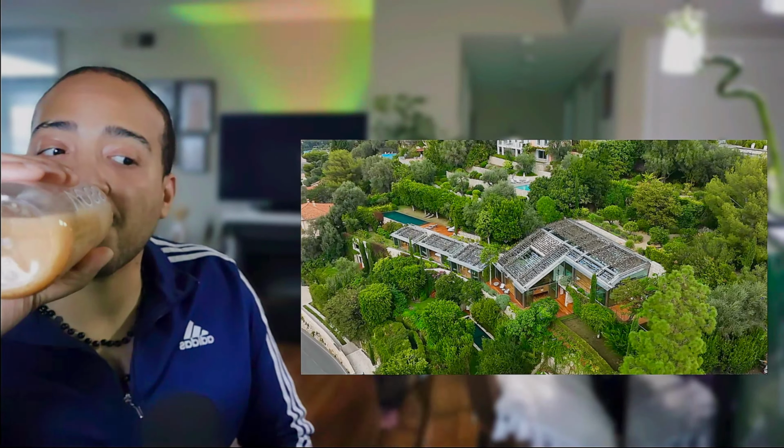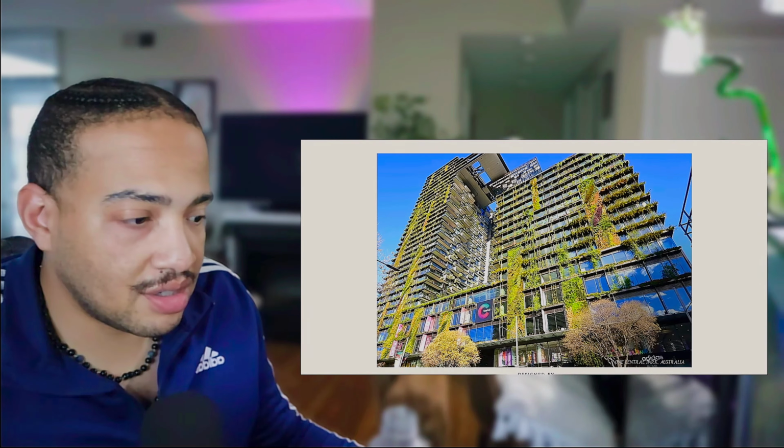Jean Nouvel was the architect of this home. He's a world-renowned French architect. He has designed and built several beautiful and famous buildings, some of them being the Louvre in Abu Dhabi, One Central Park in Australia, and 53 West 53rd in New York City. We actually toured a full-floor residence in that building, and it was incredible. Yeah, that was our first trip to New York, and that was a beautiful apartment.